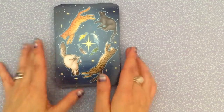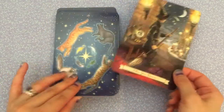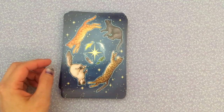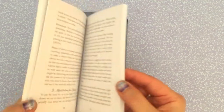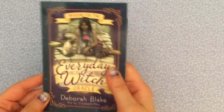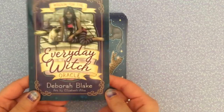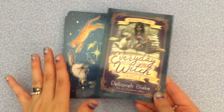And then, of course, you have just the beautiful artistry of Elizabeth Alba. Just wonderful artwork, beautifully pairs with the Everyday Witch Tarot. And the guidebook is great as well. I really enjoy Deborah Blake's writing. I think it's very accessible, and I liked her writing in the Everyday Witch Tarot, and I know that she also has other books that I would like to also get my hands on. So, I think just overall, in terms of the art, in terms of the writing, well done, well done.